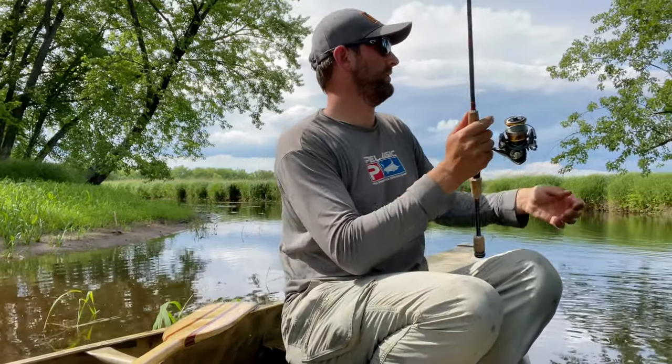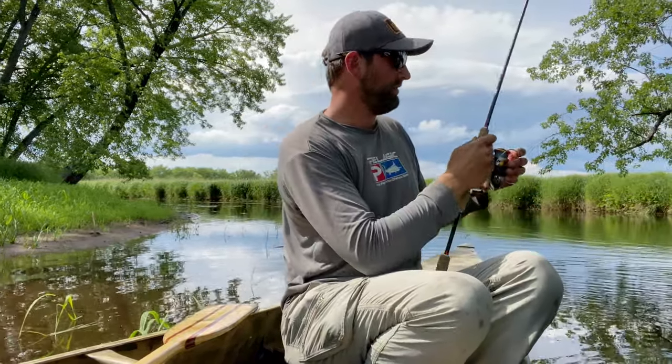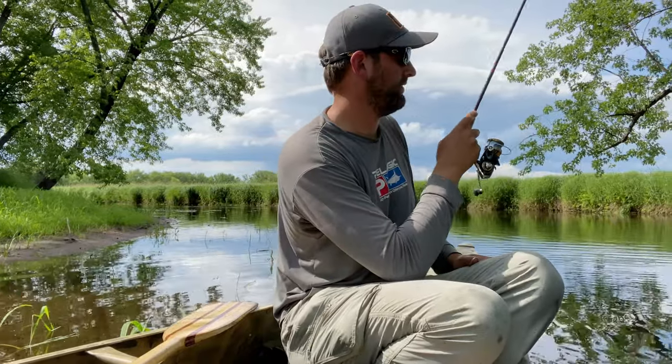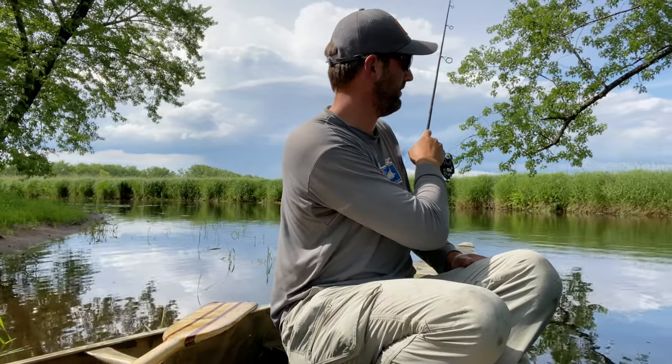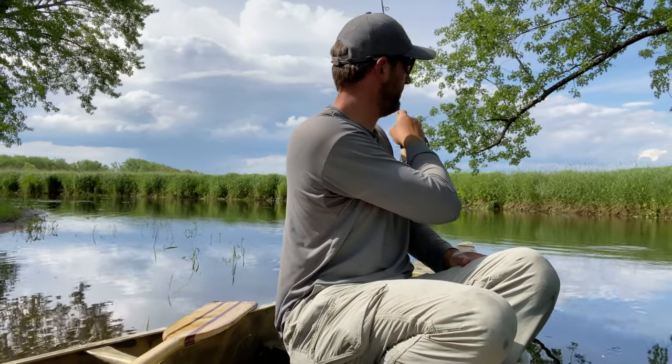roll of thunder. And I've got somewhere I gotta be too, so all I had was 2 hours and caught a bunch of fish. Maybe we'll pull one or two more out here on the way up, but that's the beauty of river fishing, is you don't have to put a lot of time in to have a good time.